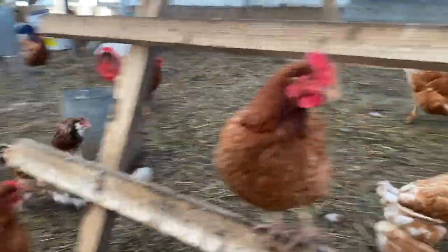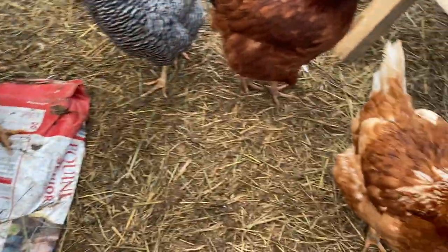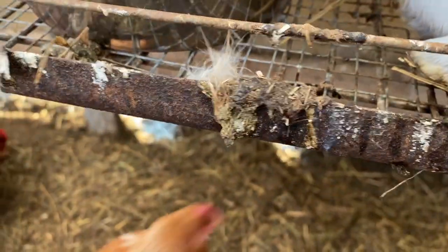We have this green bin and these. And these are four rabbits. Here is some that are very nice. You can actually put them in the crate. They're not heavy. So you can catch them however you like.